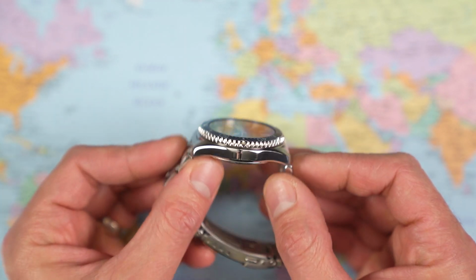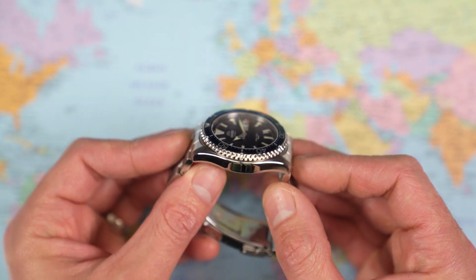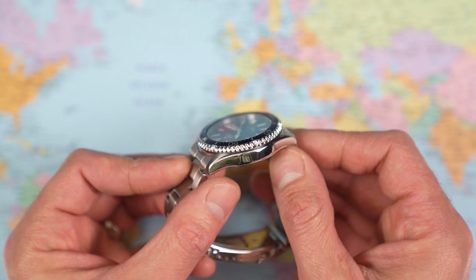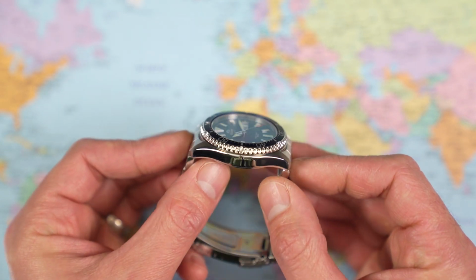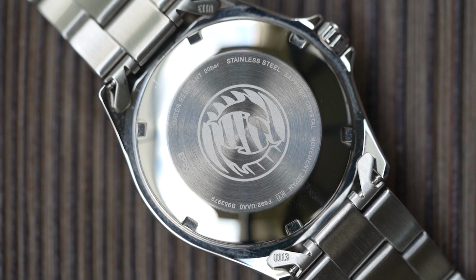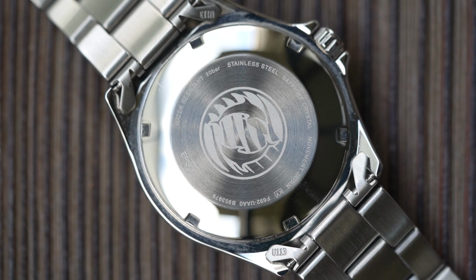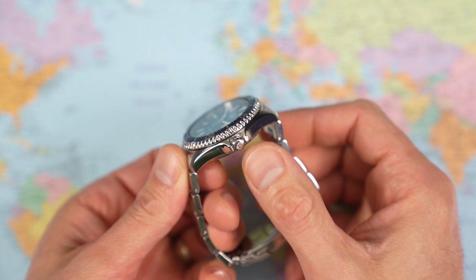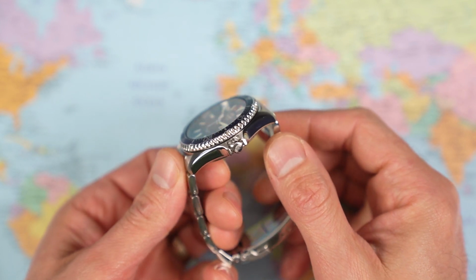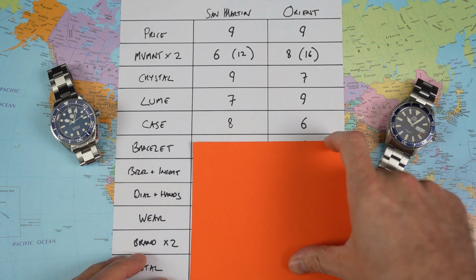The case fit and finish on the Orient by comparison is okay, but certainly not on the same level. You get a mixture of brushed upper surface, high polish on the side, but neither are as rich, neither are as fine as you'll find on the San Martin. The case back is also much more basic looking. I know we don't give out prizes for casebacks generally, but it is indicative of the quality of the watch. Orient do at least sign their crowns, but it's just painted on rather than etched like the San Martin. 6 out of 10.